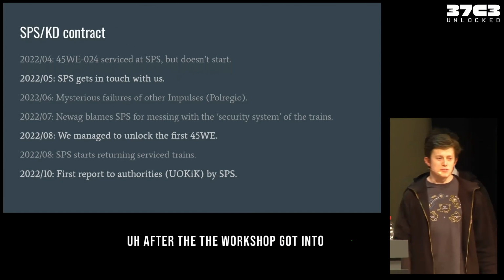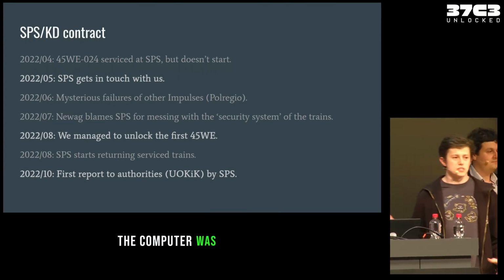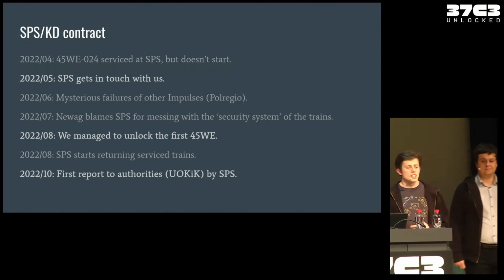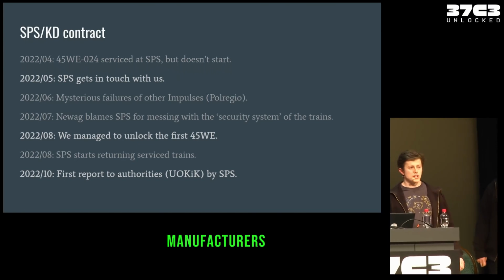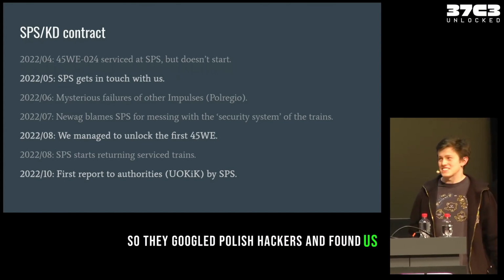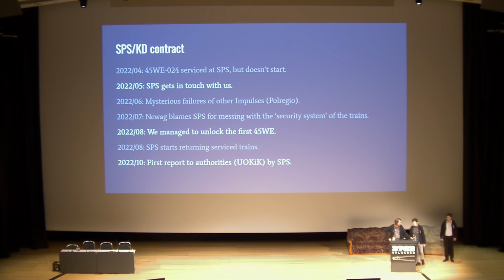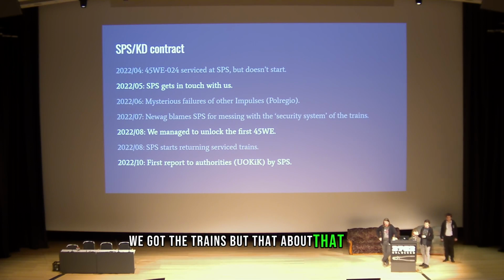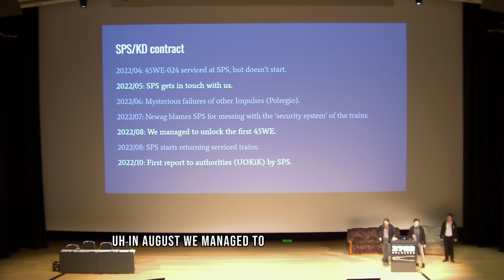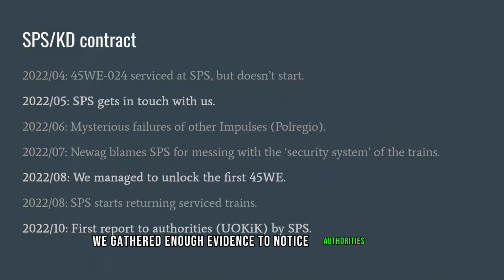After the workshop got into trouble, the issues didn't look like normal issues, because the computer was saying that everything was fine. And they had some pointers in the direction of the manufacturer's involvement, but they didn't have any idea what to do. So they Googled Polish hackers and found us. So we got in contact, we got the trains, but about that later. In August, we managed to unlock the first train, and a few months later, we had gathered enough evidence to notify authorities about this. And that's what we will talk about today.